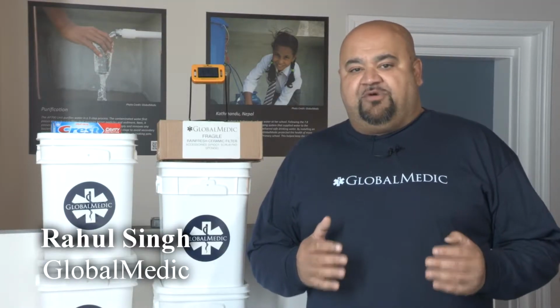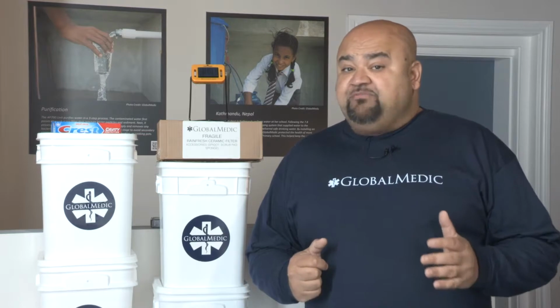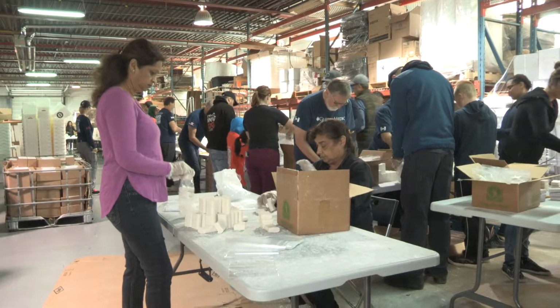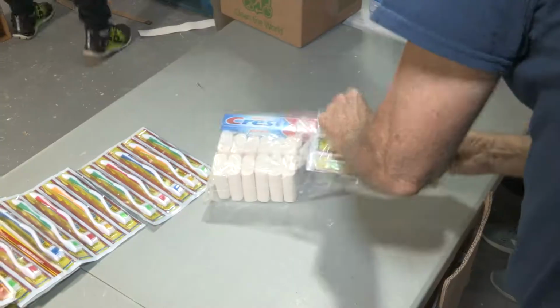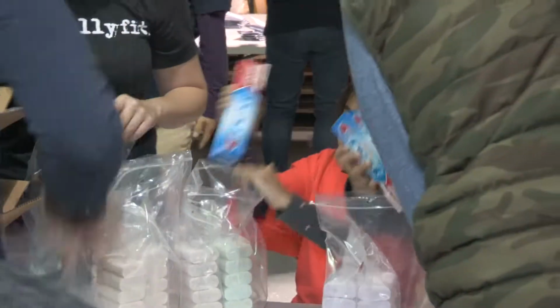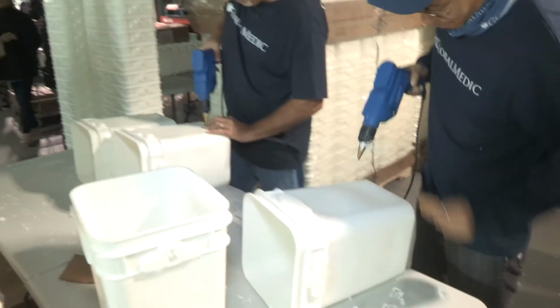The tragic war in Yemen has affected 80% of the population. In fact, there's 14.1 million people that are in dire need of humanitarian assistance. GlobalMedic's responding. What we're doing is we're providing families with family emergency kits. And inside those kits are the solutions to the problems that families face when they're affected by this war.